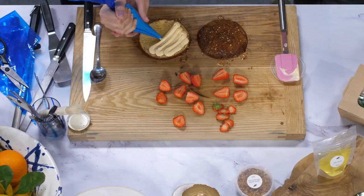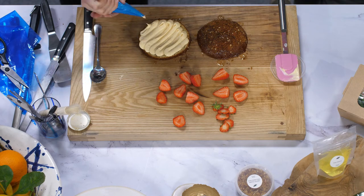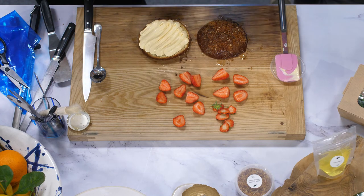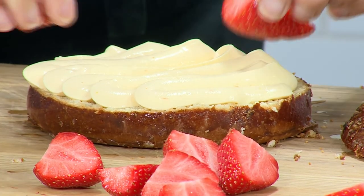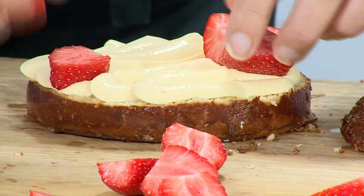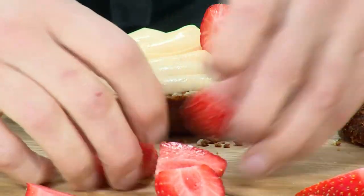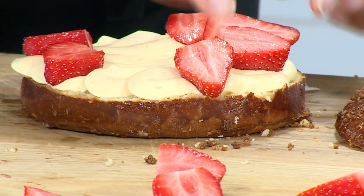So as even as you can. Look at that. Oh, and that is heavenly. A little bit less. I might use a little bit more. Okay. So I'm going to just start by placing the strawberries around. It's quite nice to have a little bit poking out at the side, so it just looks a little bit prettier, I'd say.